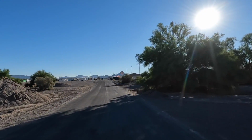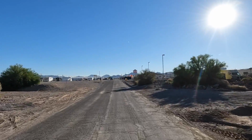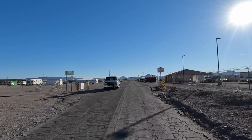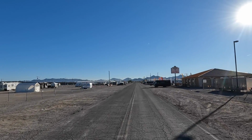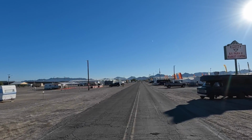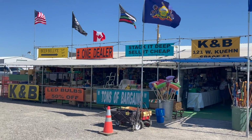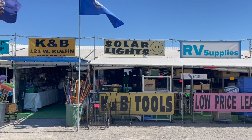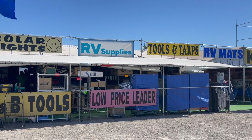Well, you know what's up here. Tyson Wells, yay. There's the game store on the right. You see a few vendors setting up here. K&K Kitchens. Don't forget about K&B Tool. They're also over here during the season. This is 121 West Kewen.